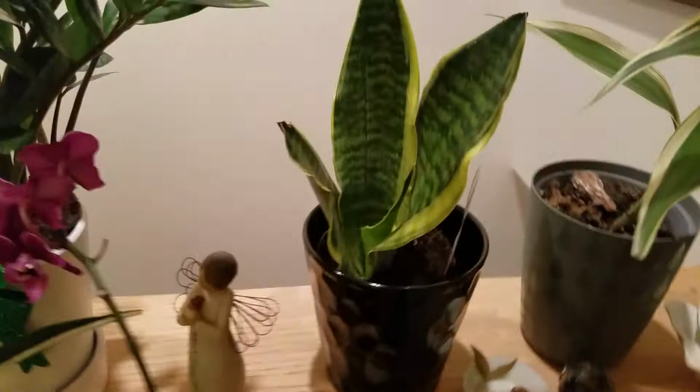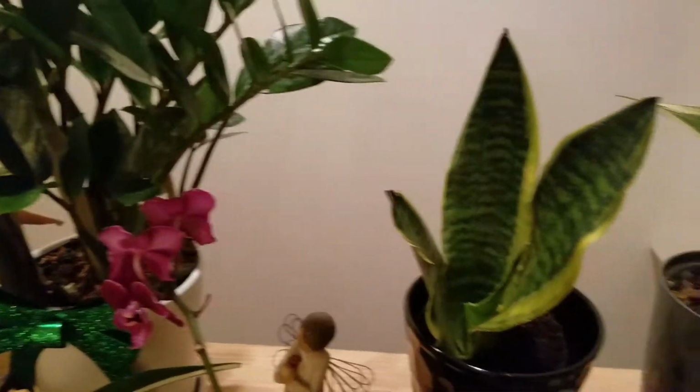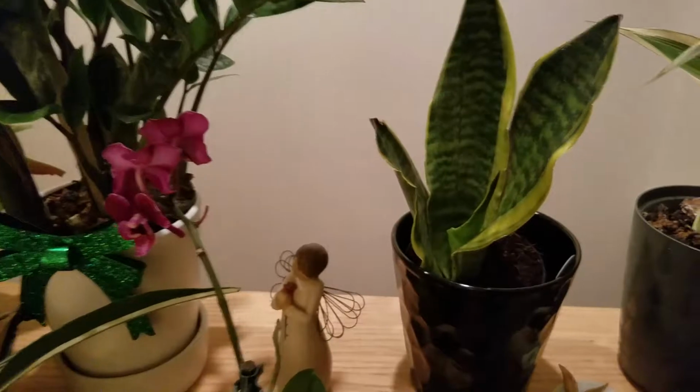Here's a Sansevieria snake plant, and I don't think it tells me the name. I think it's some kind of bird's nest Sansevieria. Just says snake plant. So I didn't repot that. I repotted that one. Did not repot the bromeliad.